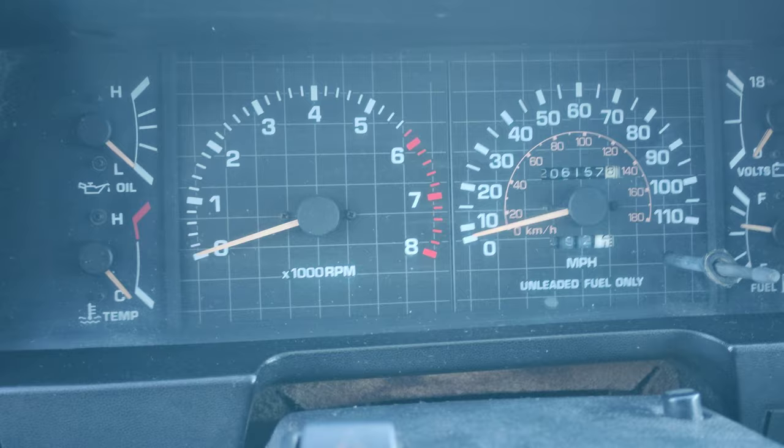So the clock works. The radio works. It's got 206,000 original miles. The wipers work, the hazards work. This is the original shift boot. It's leather. I was going to replace it with one of the vinyl ones. I just didn't think it did it justice. I get this one doesn't look fantastic, but the vinyl ones look kind of cheesy to me.